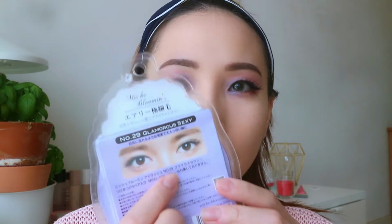Okay, so I've put on my eyeliner and my lashes as well. For my lashes, I'm using these Miche Bloomin lashes. I tore out the sticker, but it's number 29, and it's in Japanese, so I can't really tell what name it is. I really like these lashes because the bands are really nice and soft, so it makes it very easy to apply, and this particular style is quite dramatic.